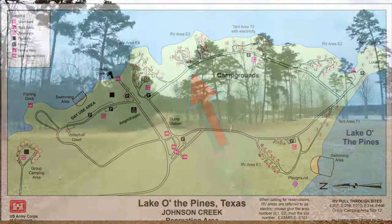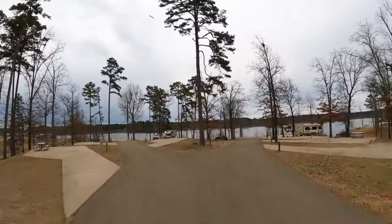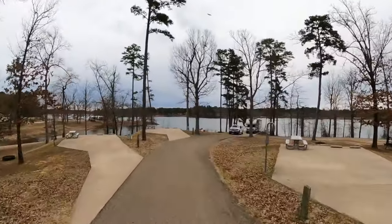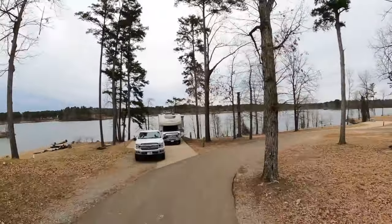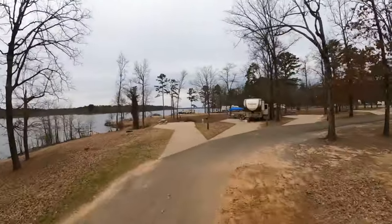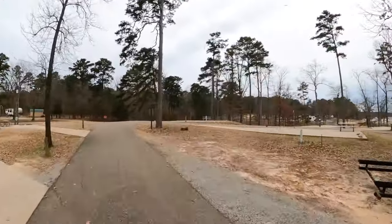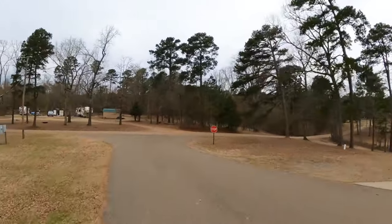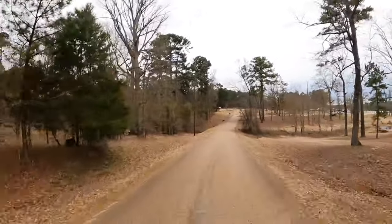All right, and this is the loop where I am set up. Camping area number three. It's a little more difficult to get to the water over here. You gotta go down the hill, but it's still doable. One more to go. And it's a nice one too.